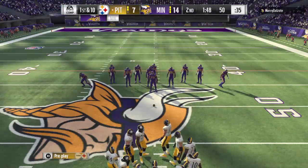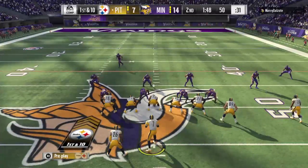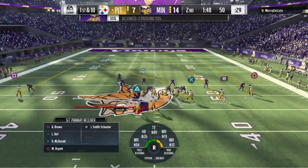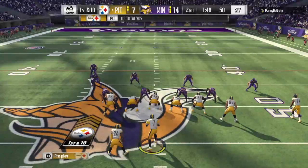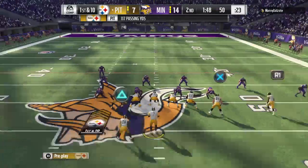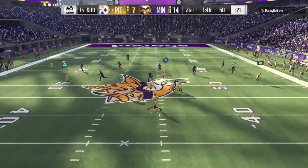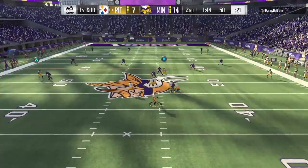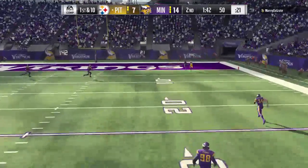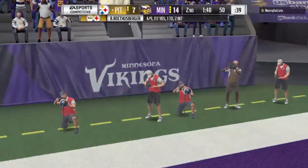A really nice gain of 25 yards. Defense showing blitz. From midfield now, here's Roethlisberger. He's going to launch this thing way downfield. And it drops down incomplete.